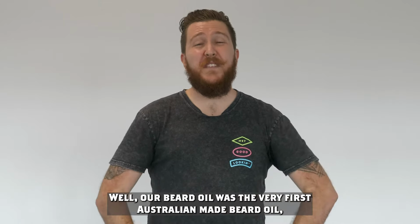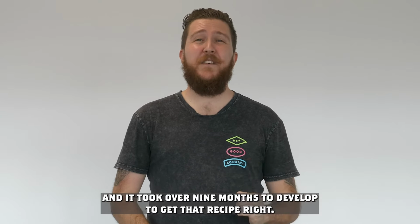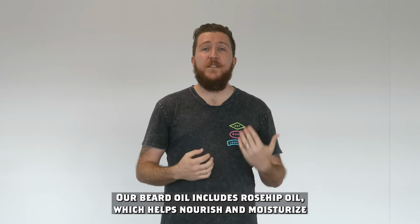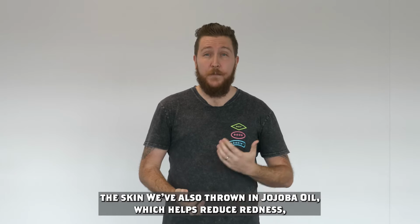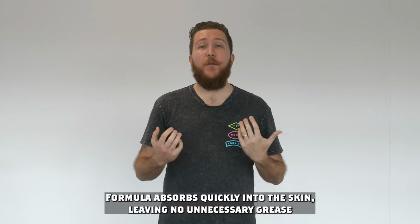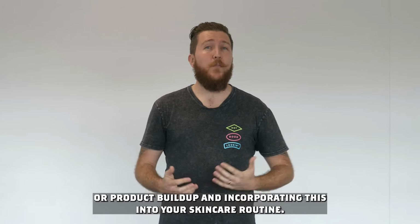Well, our beard oil was the very first Australian-made beard oil, and it took over 9 months to develop to get that recipe right. Our beard oil includes rosehip oil, which helps nourish and moisturize the skin. We've also thrown in jojoba oil, which helps reduce redness, assist in healing, and prevent pimples. Our unique formula absorbs quickly into the skin, leaving no unnecessary grease or product buildup.